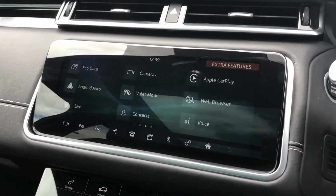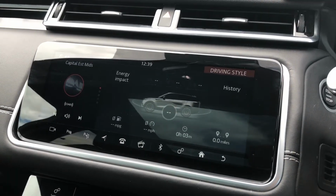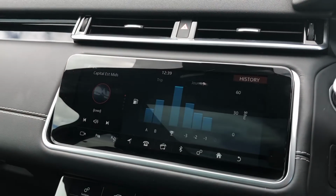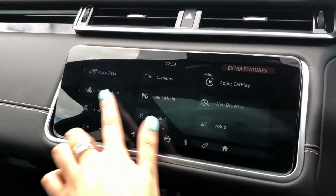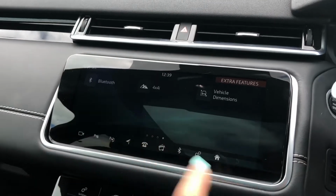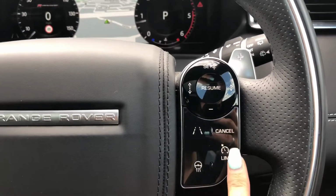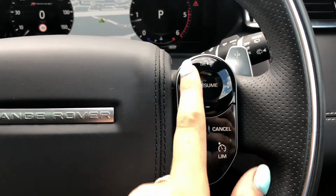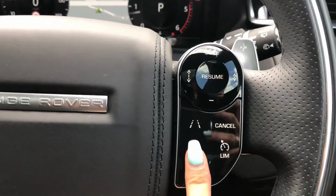Apple CarPlay and Android Auto to connect your phone, along with eco data, which tells you how well the car's been driven. For example, if you're braking too hard, you can also see the history. Bluetooth, allowing you to make calls whilst on the go. Speed limiter, lane departure warning and cruise control, along with blind spot monitor, which is really helpful for motorways.